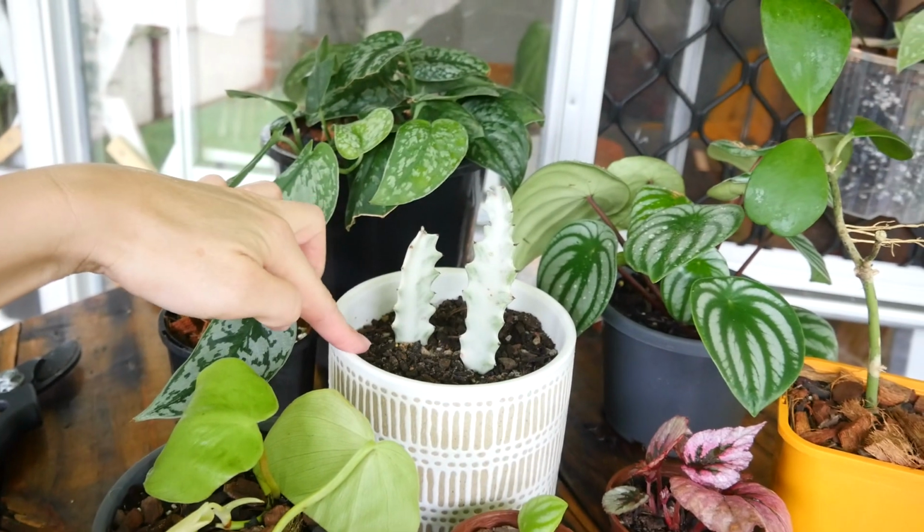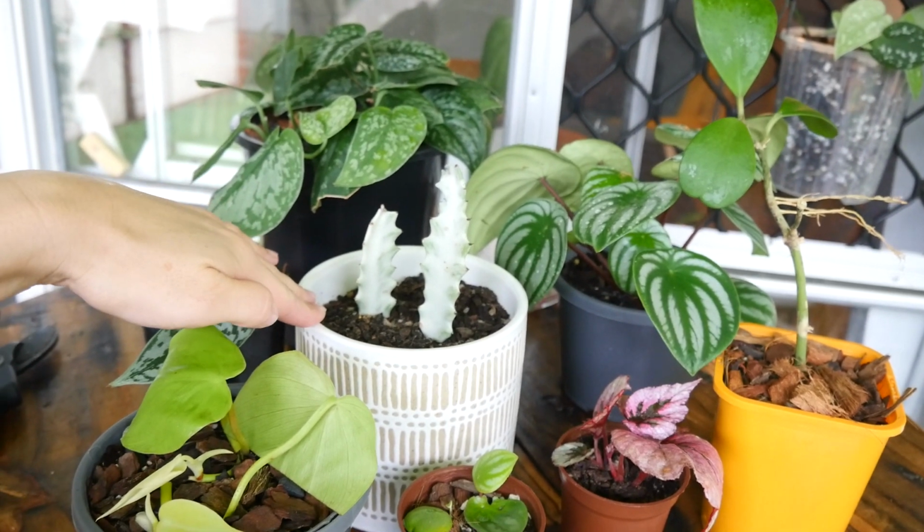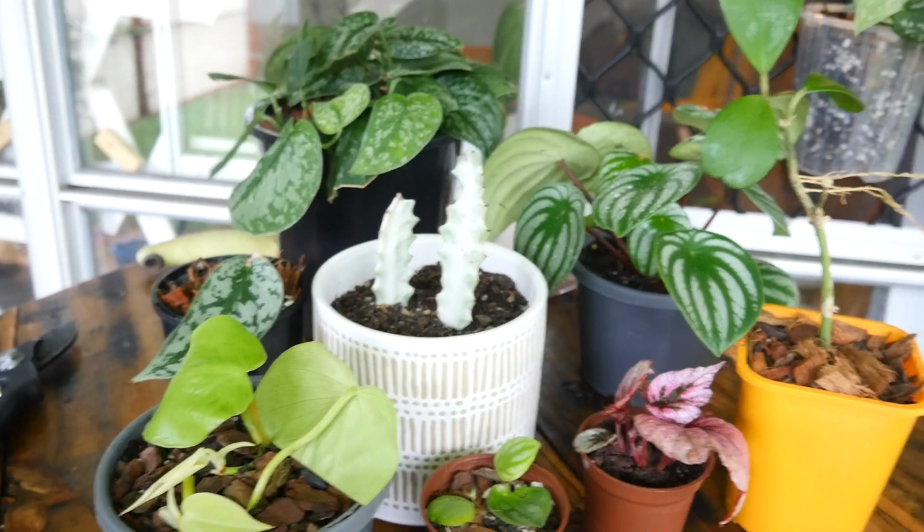This is my ghost cactus that someone very kindly just sent me out of the blue, which is so cool and so generous of them.